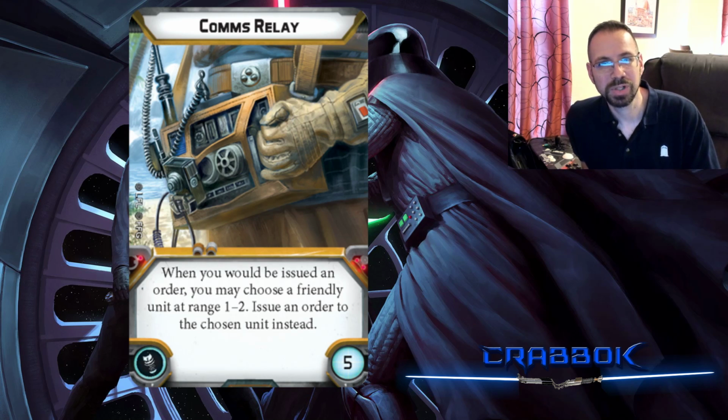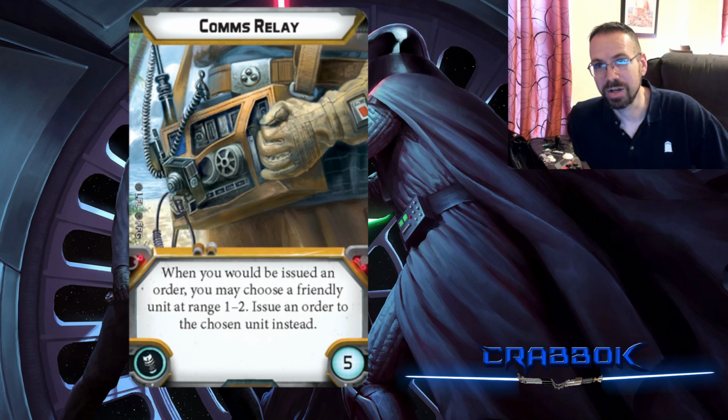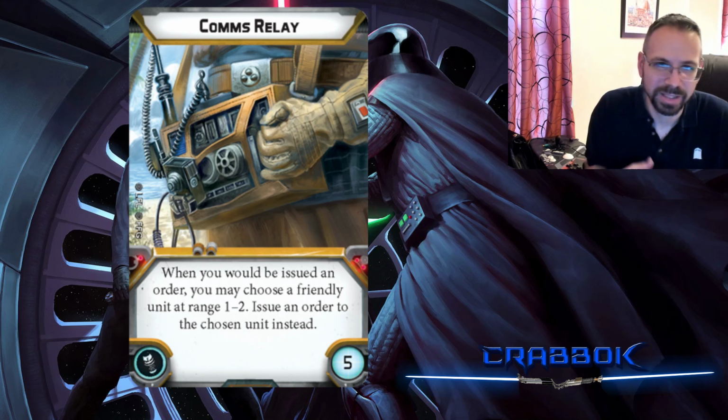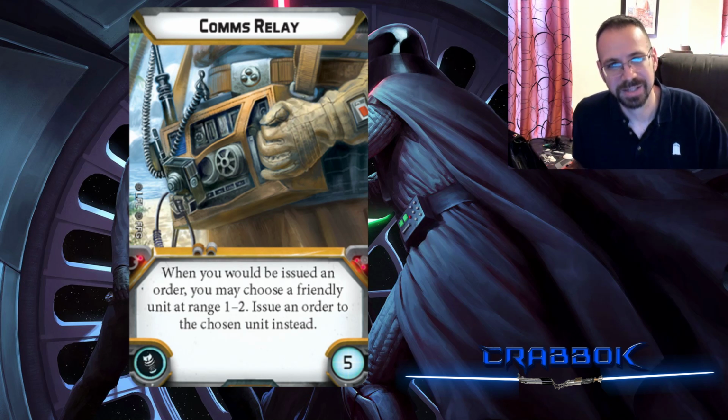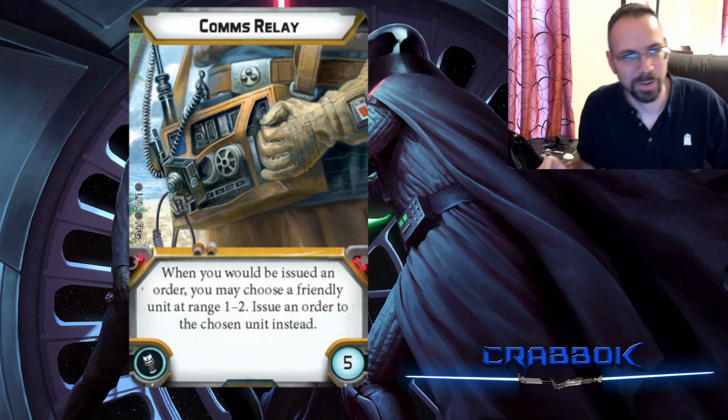I kind of almost wish I could put this on certain other units, like maybe a Royal Guard with Palpatine, and have him issue it to the Royal Guard and then pass it on to an ATST for free or something like that. Although I probably would never run Palpatine in an ATST, so I'm brainstorming, not even thinking it through. That's way too many points in two big units. But there's a lot of different options you can do here.